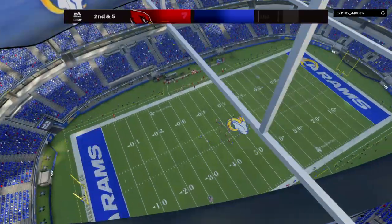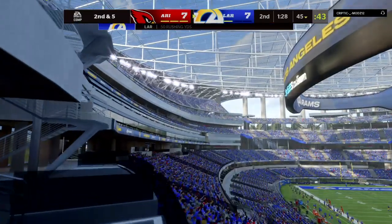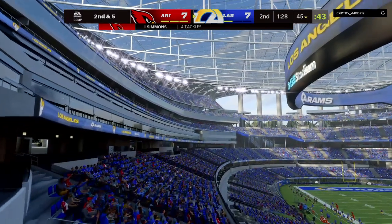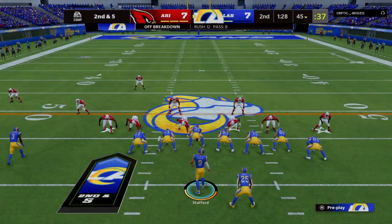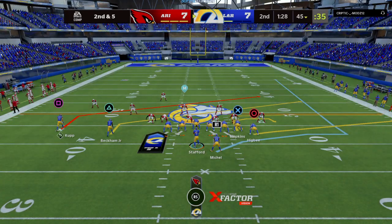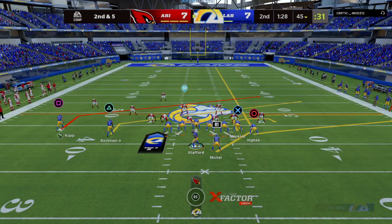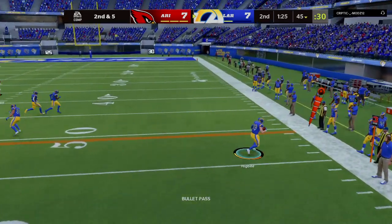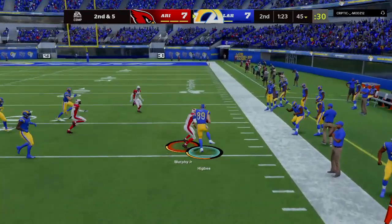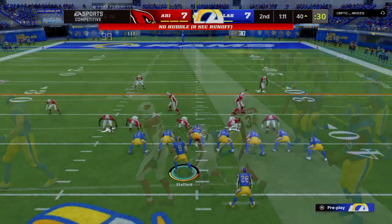Now the Rams will signal for a timeout, their second, as they'll head to the sideline and talk over what to do next. After the pickup of 5, here's 2nd and 5. Out of the gun, Stafford. Open man is Higbee, the tight end. And they're going to have another first down as the tackle's made here at the Cardinals' 40.